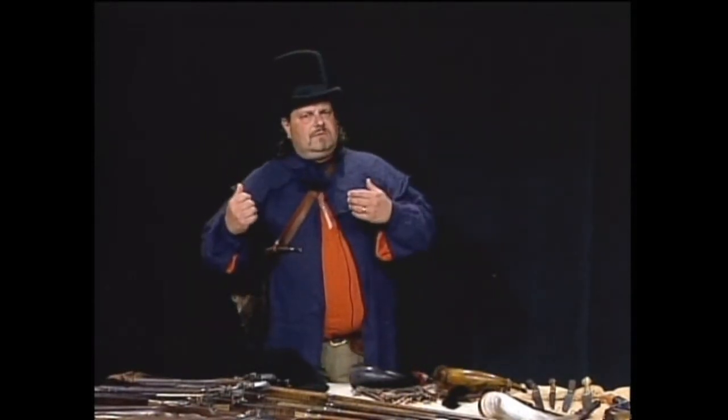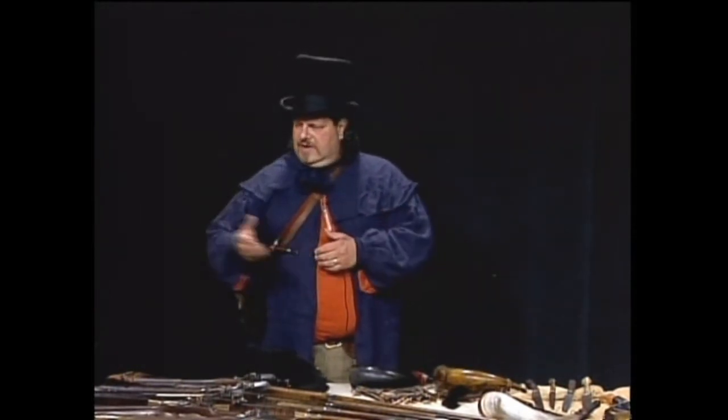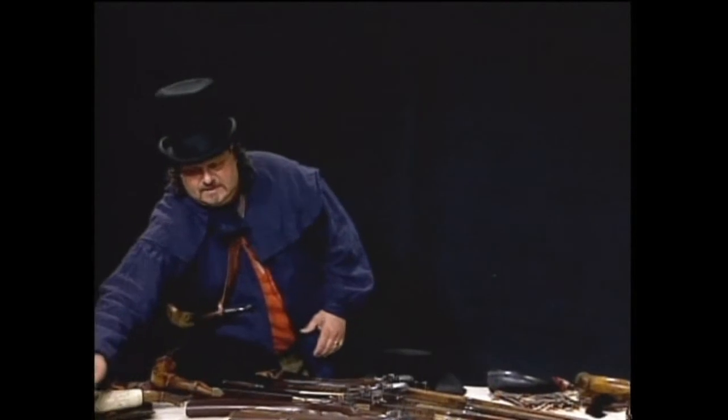You'll be able to see them fired. You'll be able to touch them. You'll be able to get a feel and really have history come to life before your very eyes. Some of the artisans, as I already mentioned, we have a horn maker coming. We have a bag maker coming. My good friend Nathan Kolbuck is coming from Altoona, Pennsylvania.